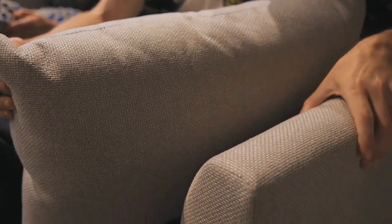The texture is really beautiful. It's rough and smooth at the same time. Yeah, it feels really durable, and it's actually got two tones in it, a lighter and a darker weave. So it's a beautiful mix, and I think it's going to work so well in our space.